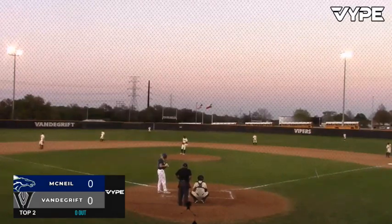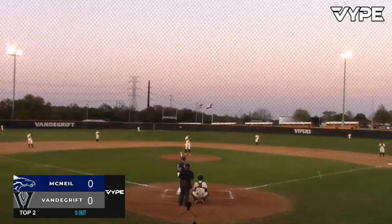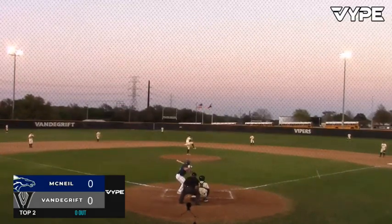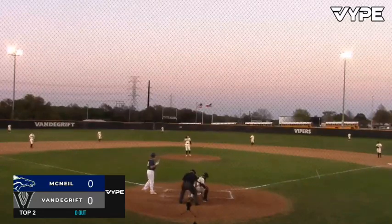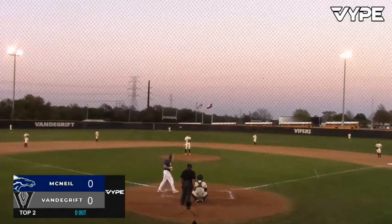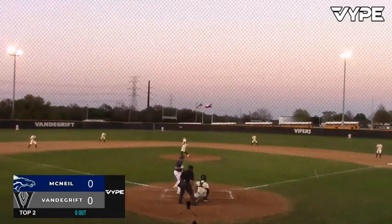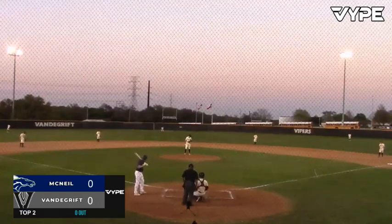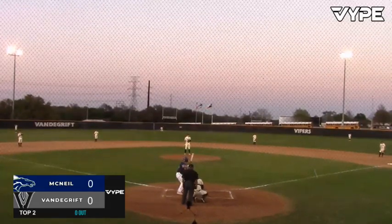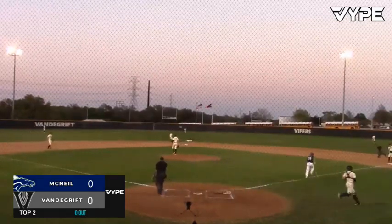All right, leading off for the Mavericks here in the top of the second inning, first baseman Jackson Collins. Collins in the cleanup spot tonight. Looks like first pitch fastball misses a little bit inside. Next pitch, fastball catches the outside corner for called strike one. Next pitch swung on, hard ground ball goes right up the middle into center field for a leadoff base hit.